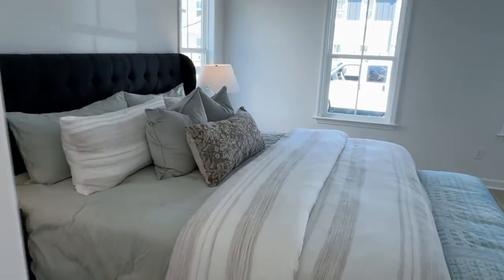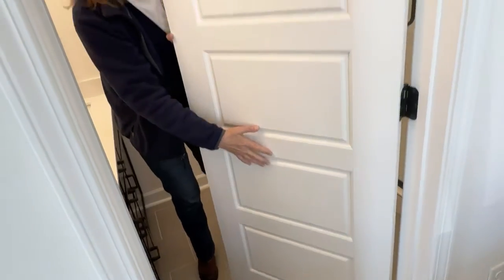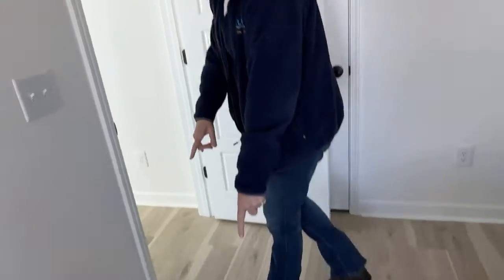Nice. Also, I wanted to point out the doors here. It's kind of like a Craftsman style door, how it has these squares. I know that we've seen those in other models. So even though this is new construction, it gives you that kind of period detail, I think. Wanted to point out the floors too. They're a wider plank floor.